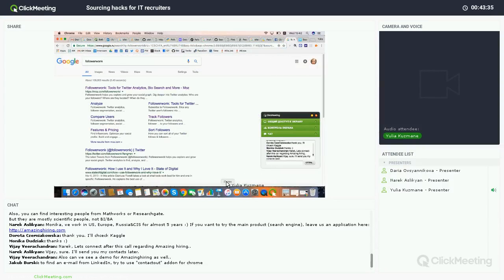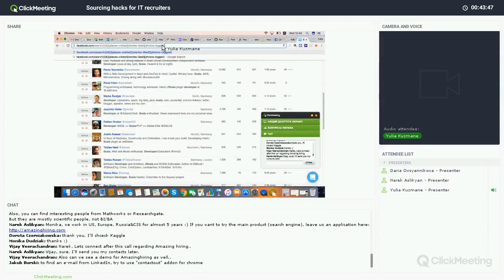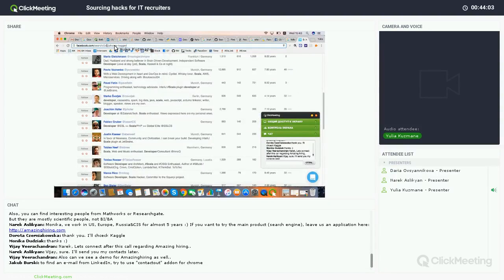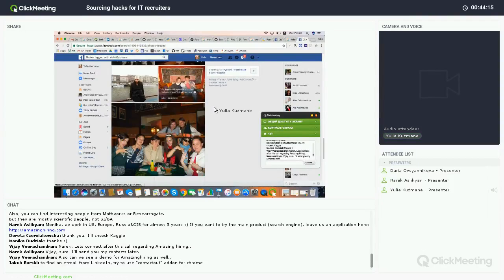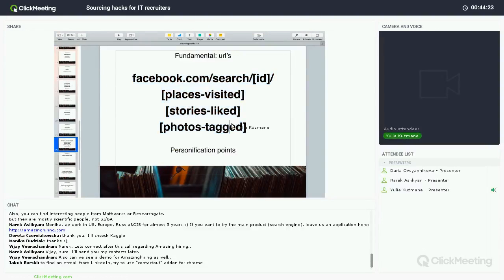Then we go back here, and for example, we want to see all of the photos that I'm tagged in. Not sure I really would like to see that, but that's for the point of experiment. So here I copied this and put it instead of ID. Should work. Yeah, photos tagged with me, all kinds of photos starting from 10 years ago. This works in the same way with stories liked and places visited. You can try that afterwards. That's really cool and a lot of fun.